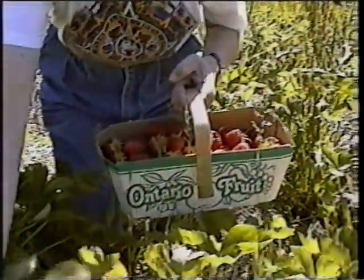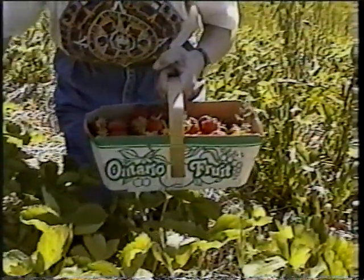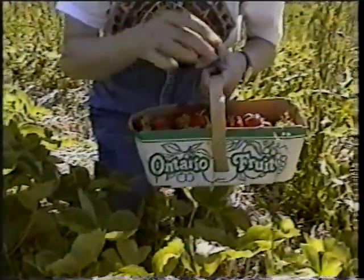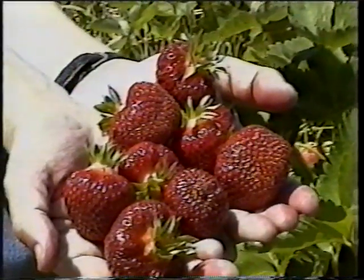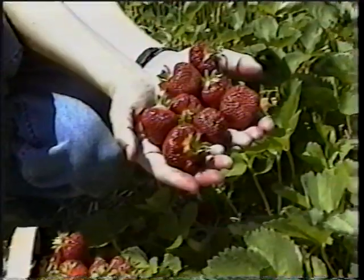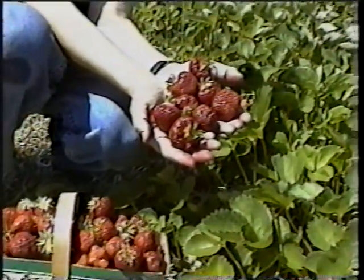Sample berries in the field or bring them home to your family. Since strawberries are high in vitamin C and other minerals and vitamins, they can form part of your contribution to fulfilling the needs of Canada's food guide.